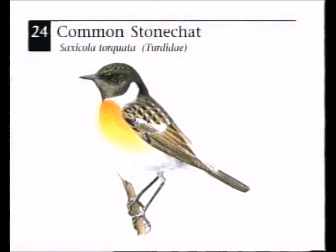Stonechat. Where there are patches of gorse in coastal areas, the stonechat is often one of the commonest birds.